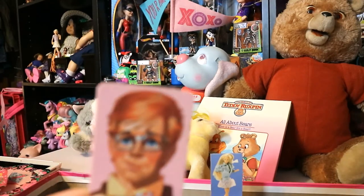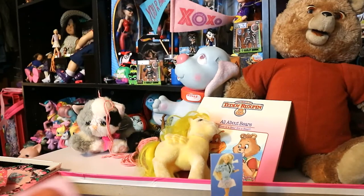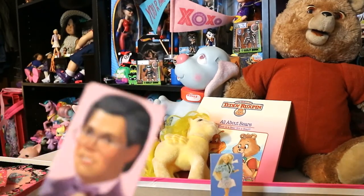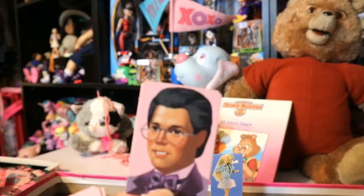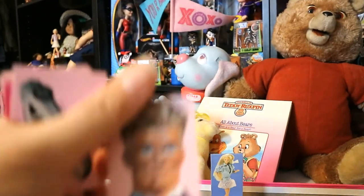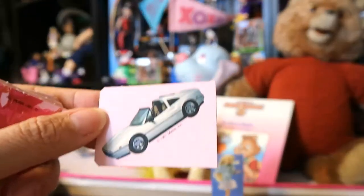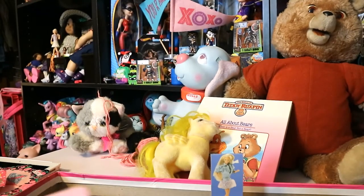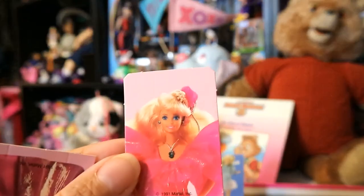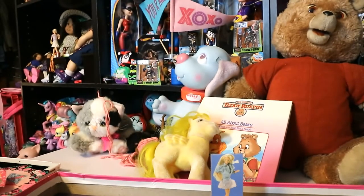And then here's another little suitor. I guess that's the nerdy suitor. I don't know. Another nerdy suitor. I guess this one's supposed to be an attractive one. I don't know. And then a white, oh, that's a Ferrari Barbie car. I think I had that one. Then we have this really pretty Barbie. I don't know which Barbie that is. Wish I did.